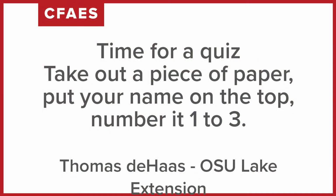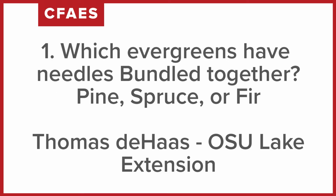So it's time for a quiz. We're going to take out a piece of paper, put your name on the top, and number 1 to 3. It's not going to be a hard quiz. So have your paper, name on the top, number 1 to 3. Question number 1. Which evergreen has needles bundled together? Is it pine, spruce, or fir? Bundled together.